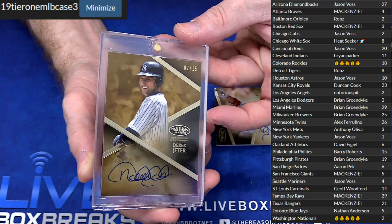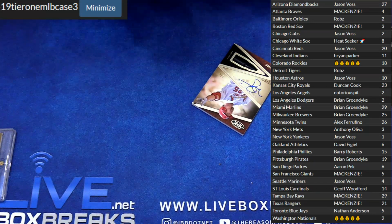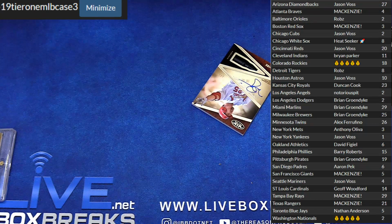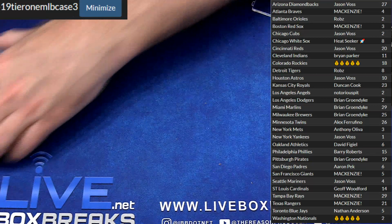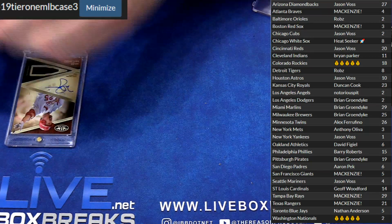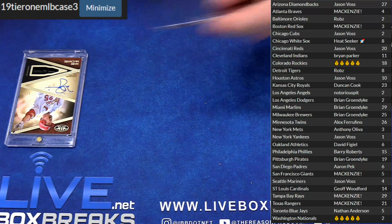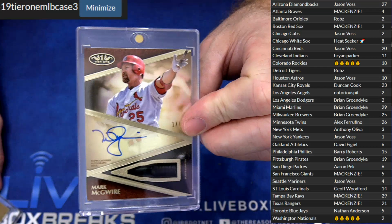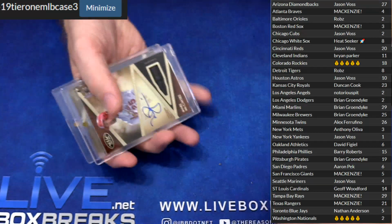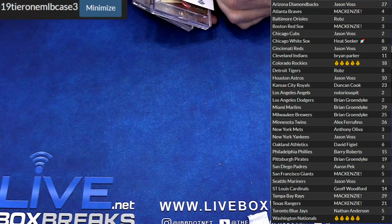Jeter. Fan said, no, I'm good. For what, an autograph? Woo, Maguire. Woo. Man. What a case. Tier one, case three.